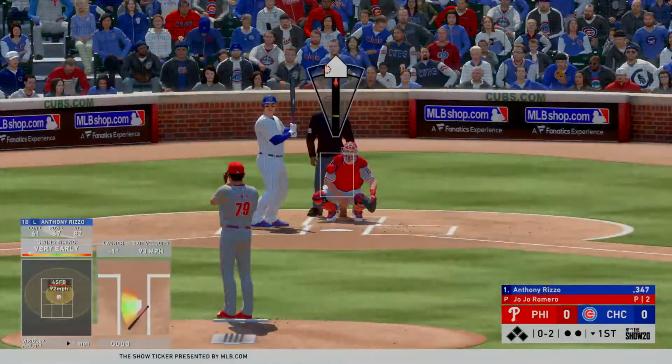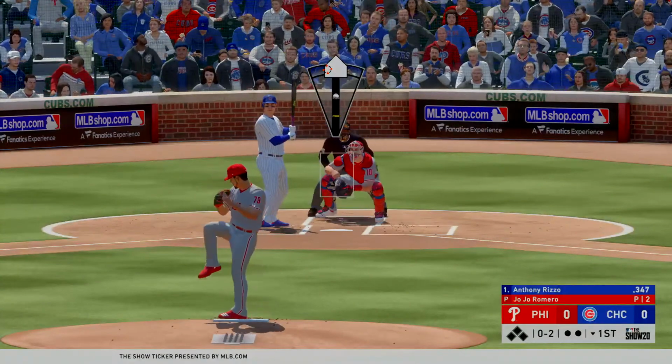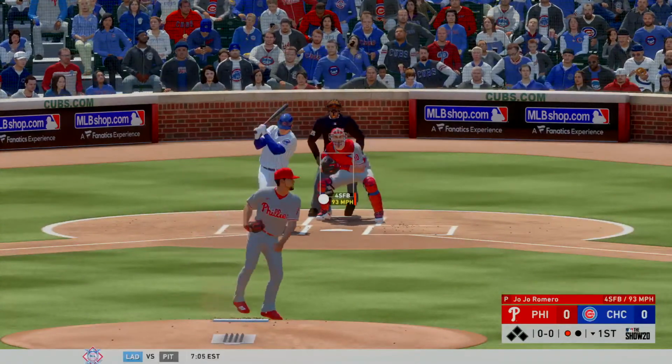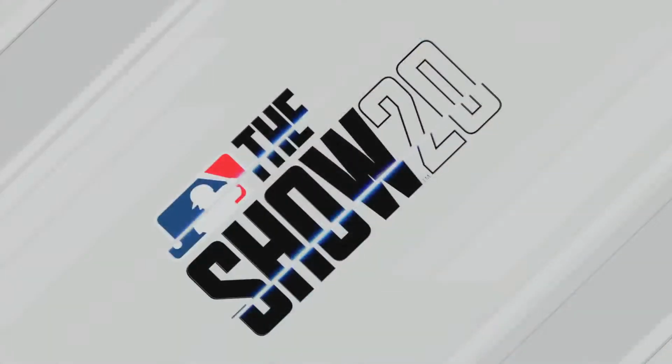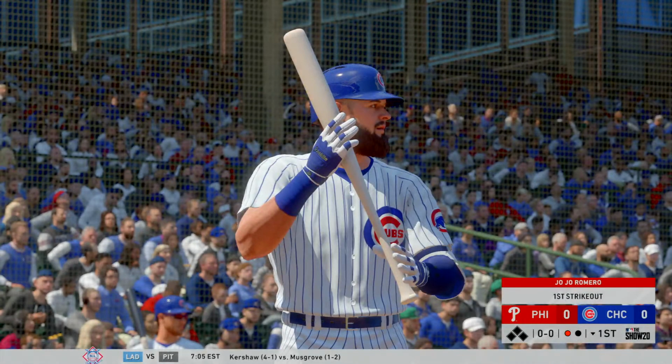Rizzo, a native Floridian. He was taken in the 6th round back in the draft of 2007. Hey, when you come out of the middle round, you have to grind for everything, and that's exactly what this guy has done, and he has turned himself into a solid big league ball player.